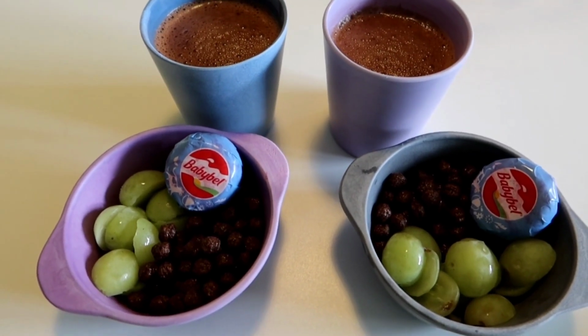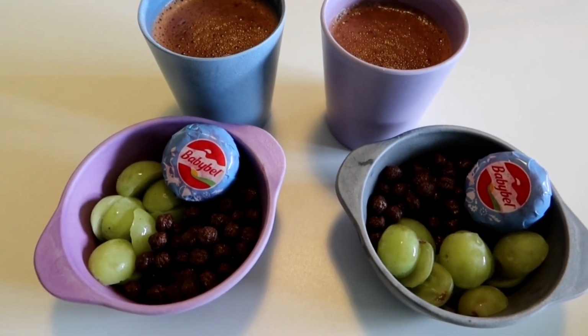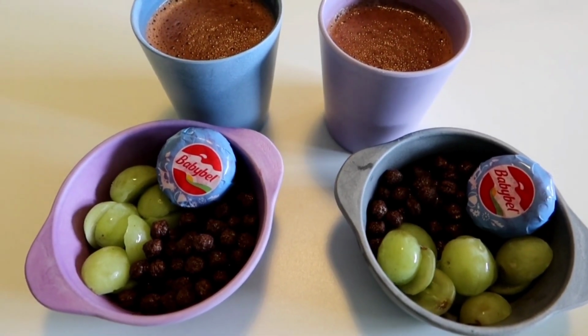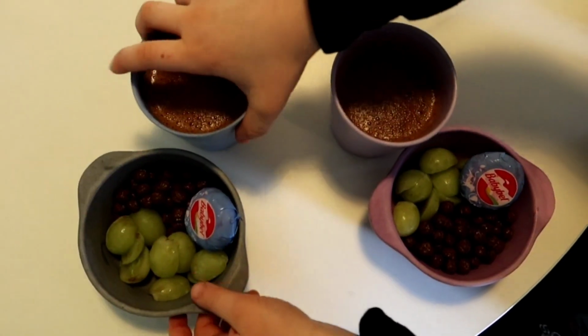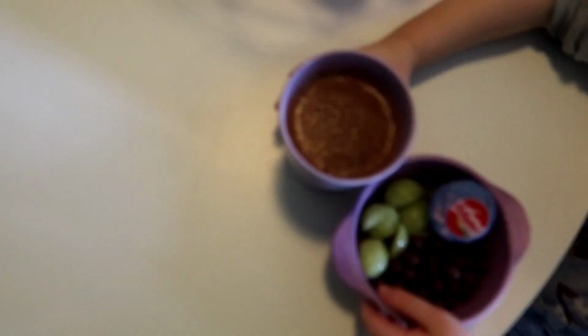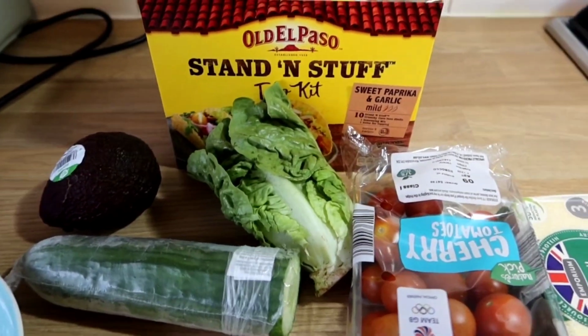After we got home from the park, we had a little snack. So they had hot chocolate, a Babybel cheese, some grapes, and some chocolate cereal. We like to use cereal as snacks sometimes, and the kids really enjoyed this. So there's Harry taking his and Megan disappearing into the other room with hers too.